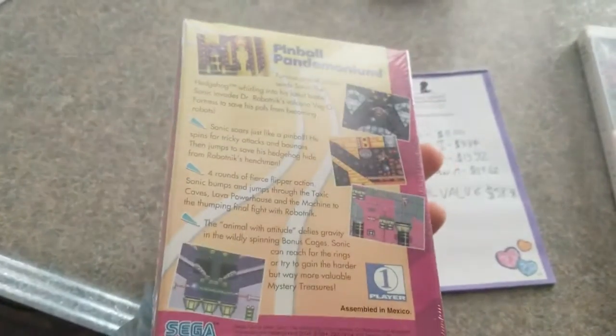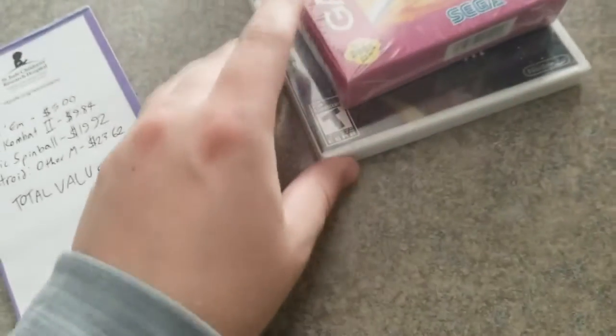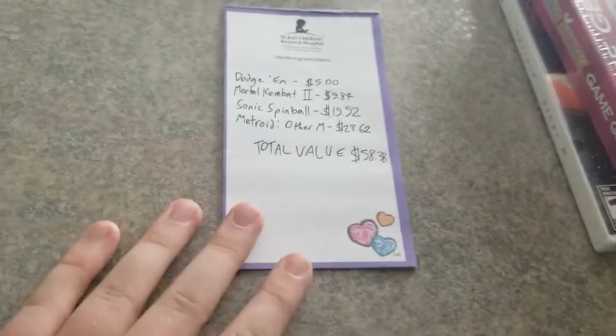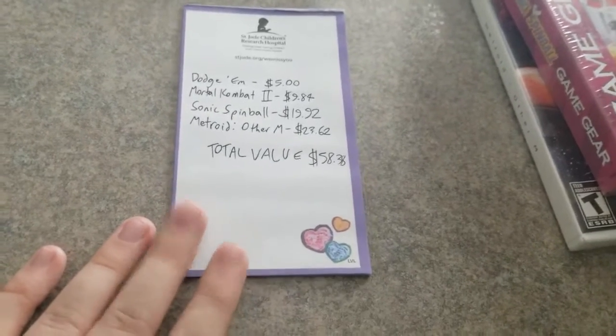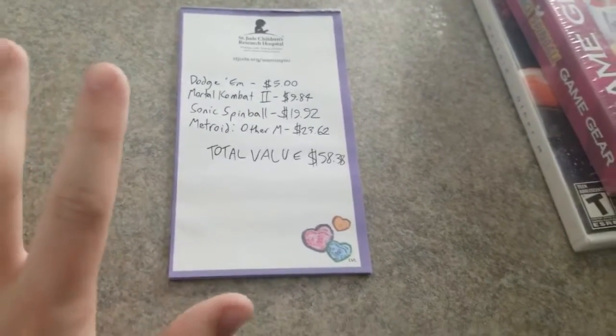I don't know how to feel about opening up Sonic Spinball since it is an older game, but I guess since it's only worth about $20, I'm only losing probably a few dollars of value by opening it up. But Other M I don't have much of a qualm with because it's not as old of a game. But yeah, this is a very good box this month.